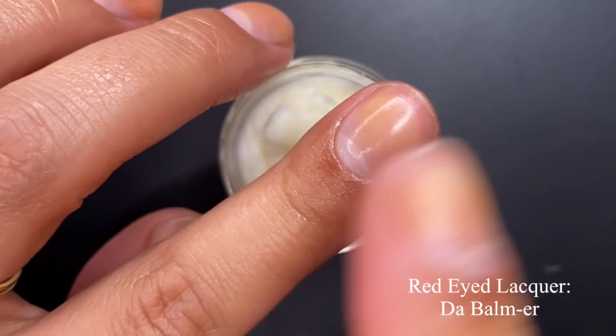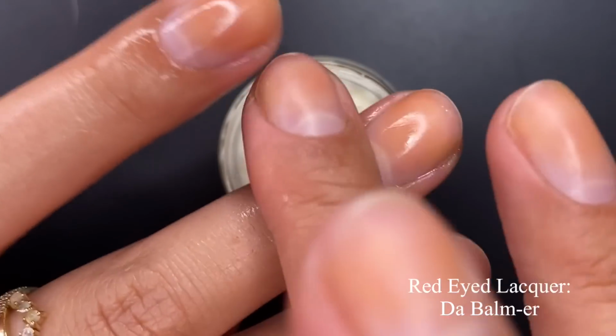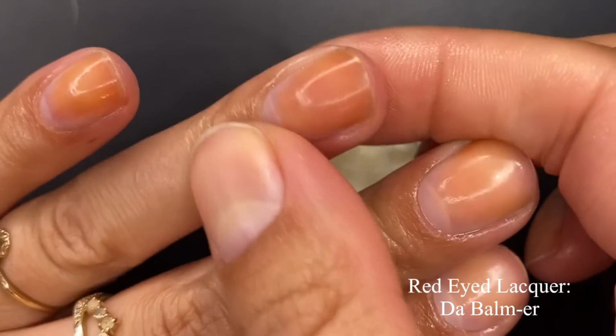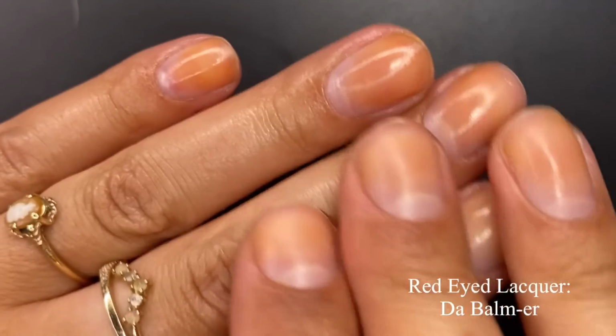Wonderful scent, great product. A little bit goes a long way. So if you're looking for something to really give your dry cuticles or dry patches some quench, you have to try the Da-Balm-er by Eyed Lacquer.